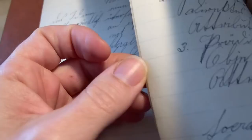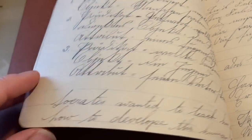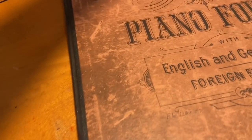And then there are some English translations, but I really like to have handwritten pages like this to go behind collages that I make. And I actually ran out of everything that I had, so that was a nice find.